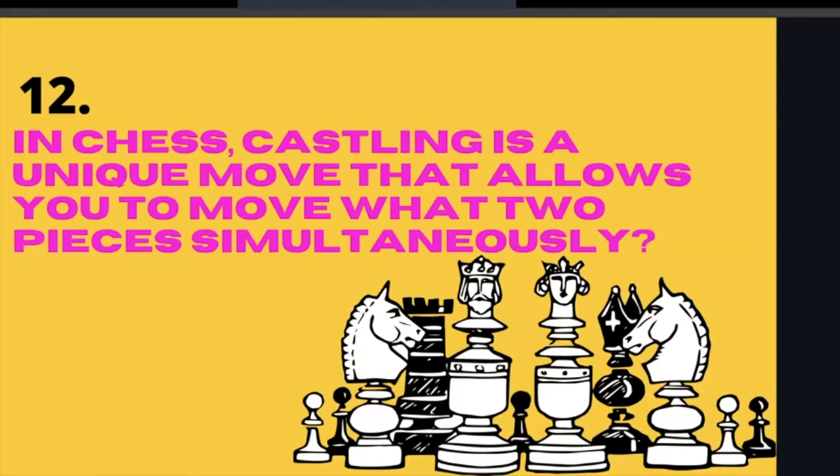Question 12. In chess, castling is a unique move that allows you to move what two pieces simultaneously? You see, I feel like all of these non-art questions were geared specifically for me. I'm also a big chess fan. So if you get this one wrong, you only have to deal with my excruciating judgment. What's the answer? In chess, castling is a unique move that allows you to move what two pieces simultaneously?